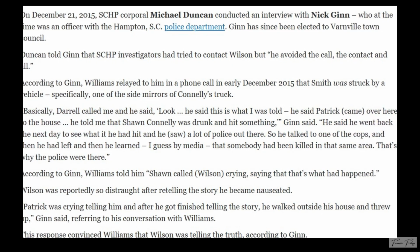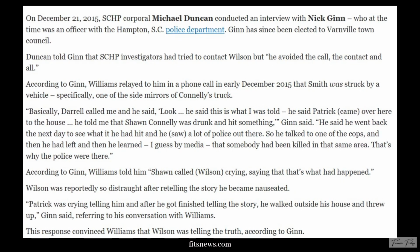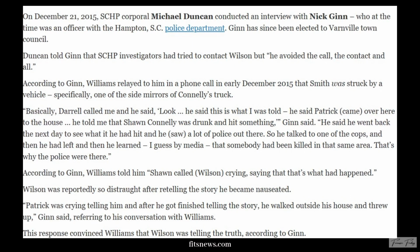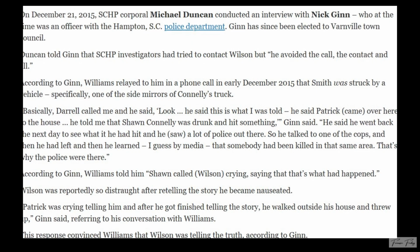to what happened. I think I hit somebody. And then when Patrick went to tell his father what had happened, he apparently was so upset he went outside and threw up. So then there was speculation, wow, is Patrick actually there? Did he see it? Or is he just being told a story and he's repeating a story? It was very, very sketchy.